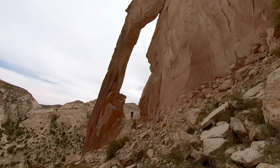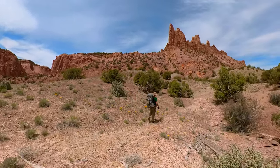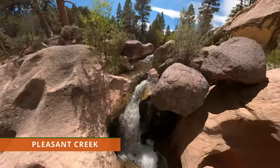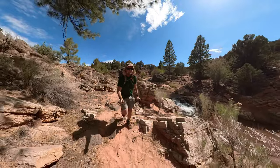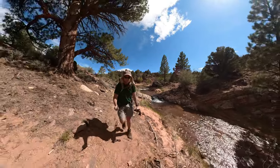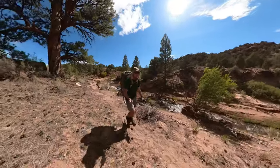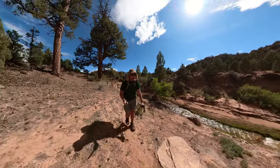Day 22. Feel more like I'm in the Sierras right now and not southern Utah. So amazing with a nice bubbling creek, these nice big pine trees, smell of pine in the air. It's really nice. This was unexpected. I really didn't expect this of Pleasant Creek, but it's quite pleasant.